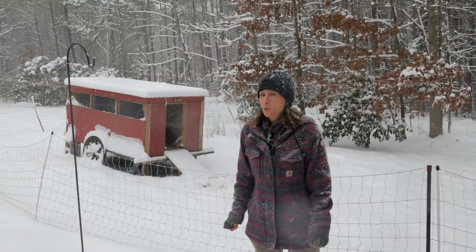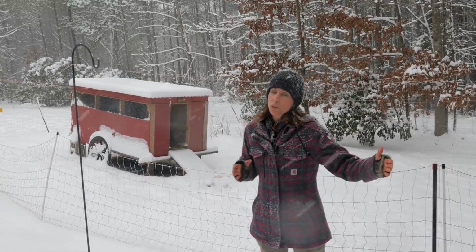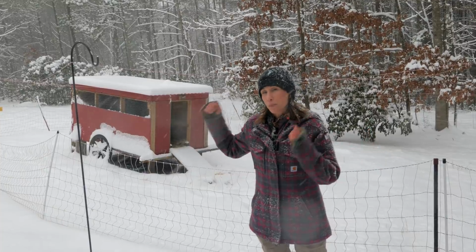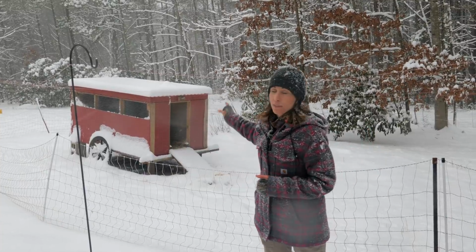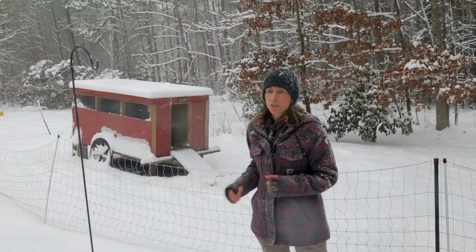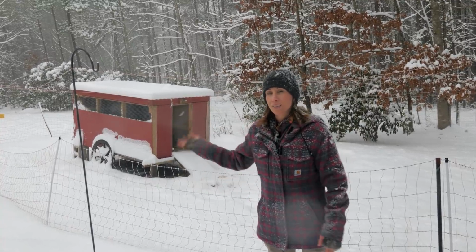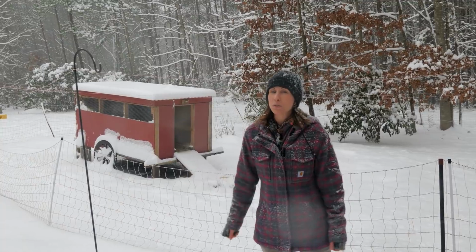I've been debating between doing a movable chicken tractor on a trailer bed and doing a permanent coop. I'm not a big fan of the hand-pulled chicken tractors, but what I'm thinking of going with here is just a regular chicken coop and then letting the birds free range, because that's basically what we do anyway.